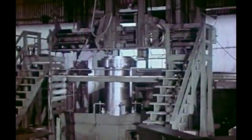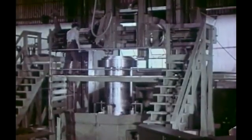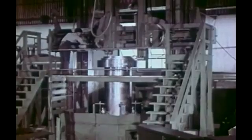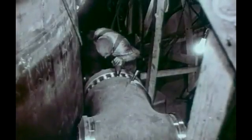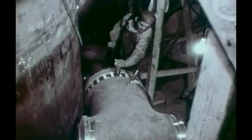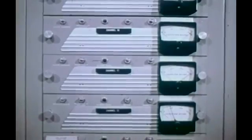In the fourth area were the problems of special equipment: zero leakage pumps of unprecedented size, large remotely controlled hermetically sealed valves, instruments to continuously monitor reactivity from source to above full power levels, and operational radiation monitoring equipment.